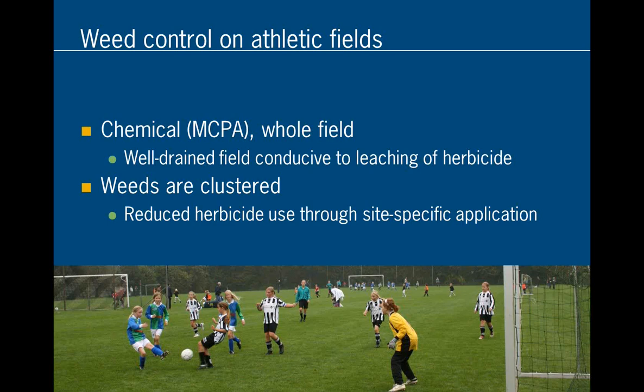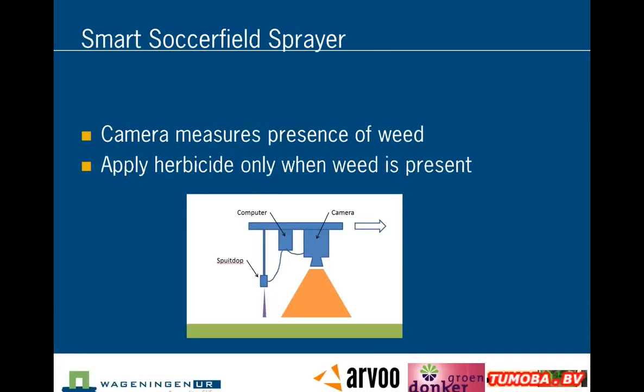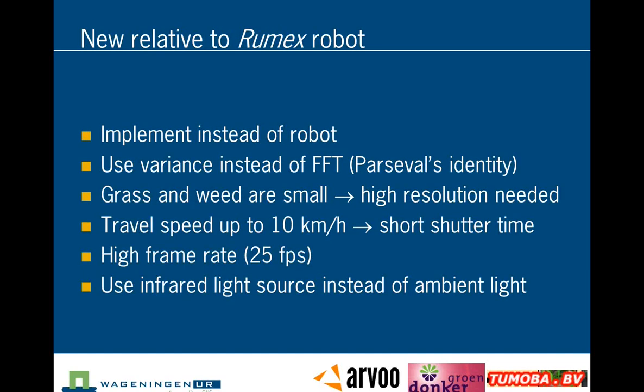So there is scope to greatly reduce the amount of herbicides used if you were to apply it only where there is in fact weed growing. And so that's of course exactly what we did, and we collaborated with a couple of companies whose logos are on the slide on the bottom here as well. And we put together a smart soccer field sprayer with a camera mounted in front. In fact, it has 4 cameras now that use the same algorithm as in the case of the Rumex robot to detect the presence of weeds, and then it activates a sprayer if it finds the weeds.